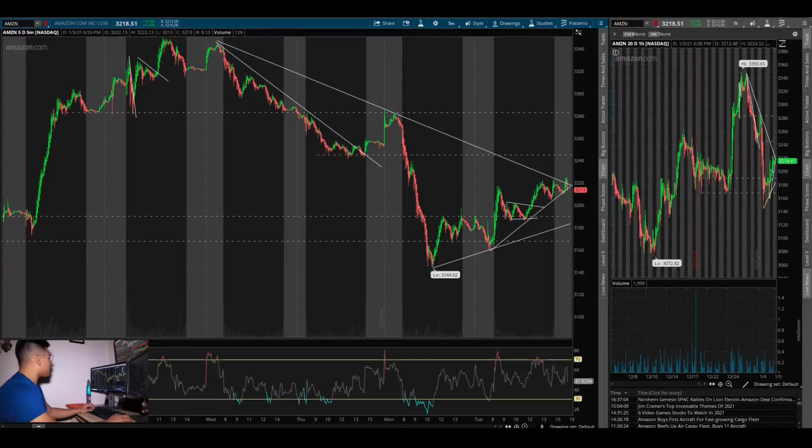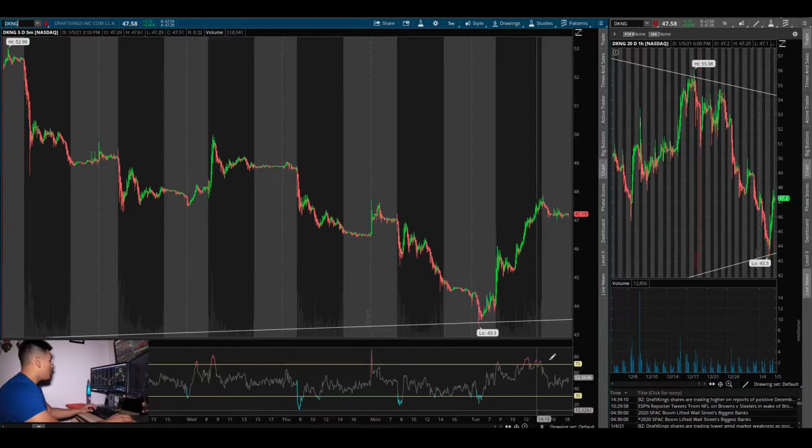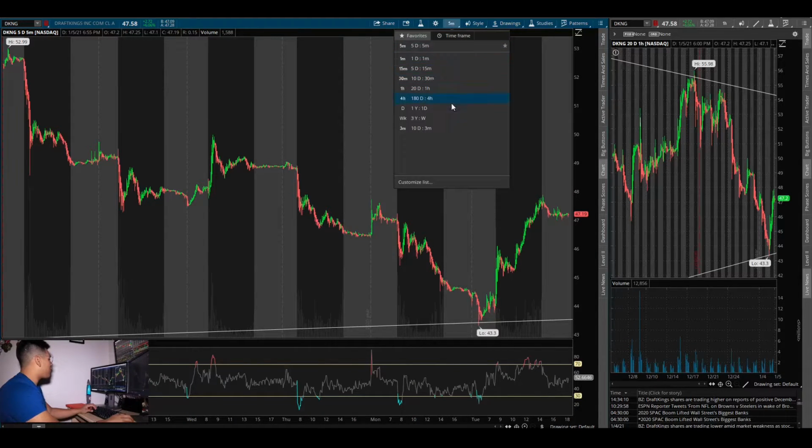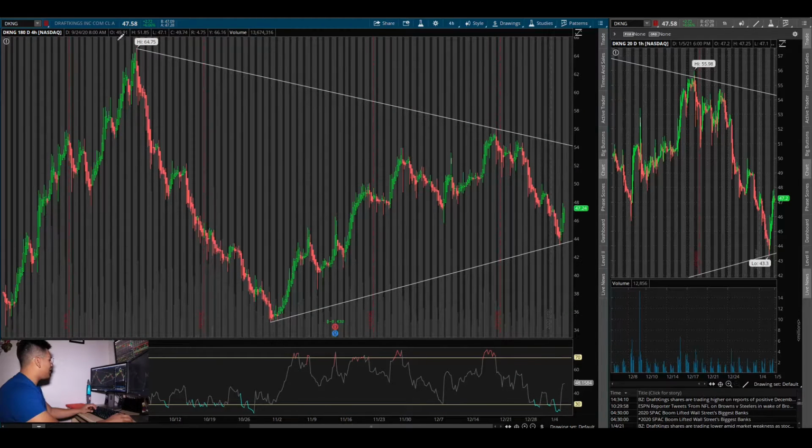So now let's move on to our next stock. Our next stock is going to be DKNG, DraftKings. What do I see on DraftKings? Well, if you look at DraftKings here, let me pull up my 4-hour chart. What do I like about it? Well, look at this. Look at this flag it's forming on the 4-hour. It's forming a big flag. But what am I mainly watching?